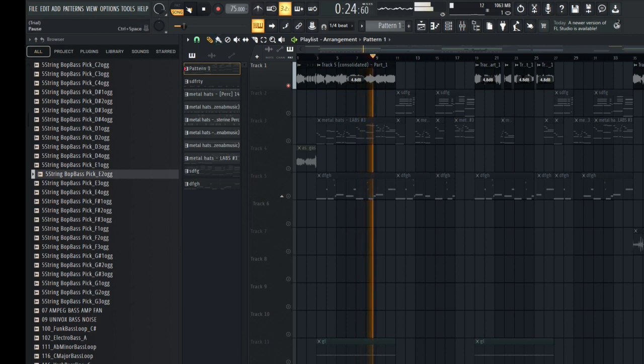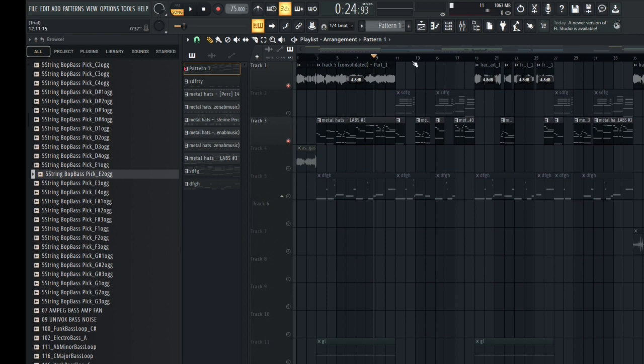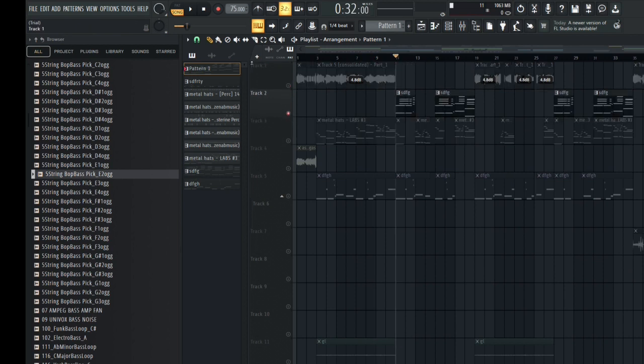And on top of that, I made some piano. Here's the piano. It just follows the same chords. It's just for when I take this out. Really simple. Okay, so we get that.